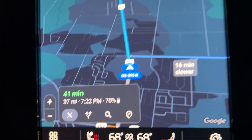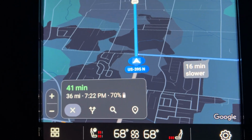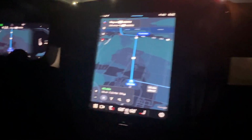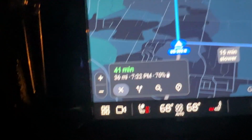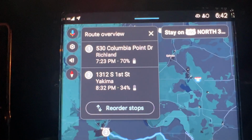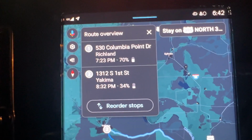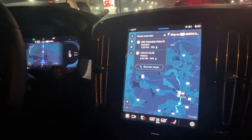All right, so we are back on the road, and I just want to show that our final destination is 41 minutes away, 36 miles away, and we will get there at 70%. As you'll notice, we did not wait until we were at 100% battery. We only went up to 87%, and we needed to do that because when we get to our hotel, there is no charging station, and then we have to go tomorrow morning. We have to go to Yakima, and as you can see, we will arrive in Yakima with 34% battery. So we really needed to get up tonight a good amount before we got to the hotel, so that we have plenty of charge to get to Yakima tomorrow. So that is where we are at the moment, and yeah, we got iced.